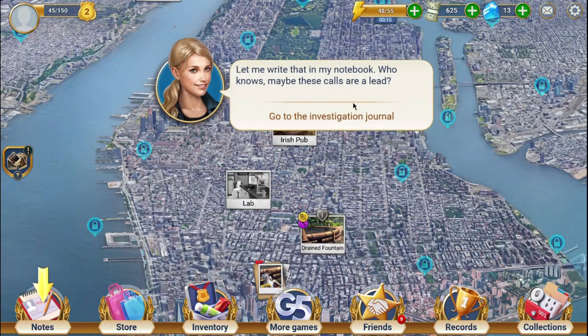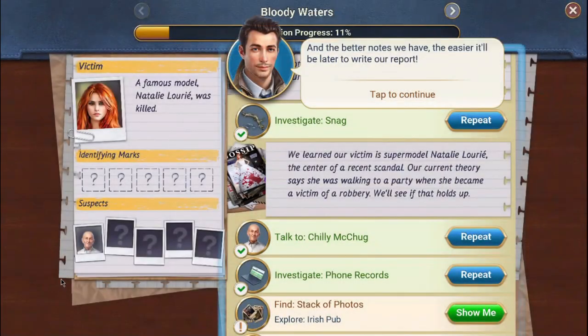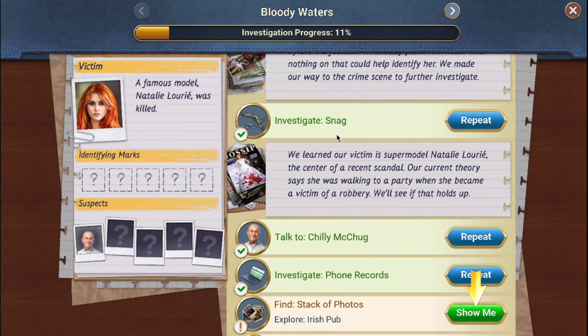Let me write that note down. Who knows? Maybe these calls are a lead. Investigate the journal. Okay. The better notes we have, the easier it'll be later to write our report. So what's next on the list? You can see your goal in the journal. Try it.